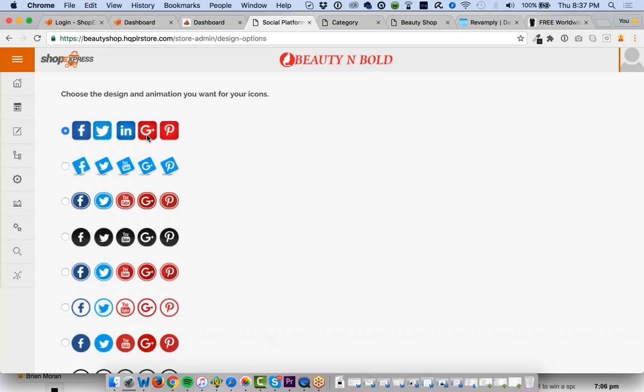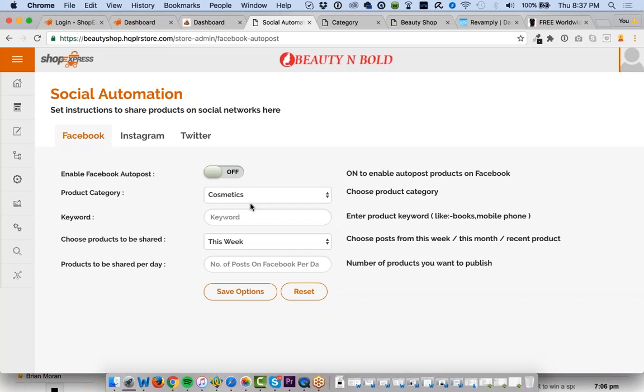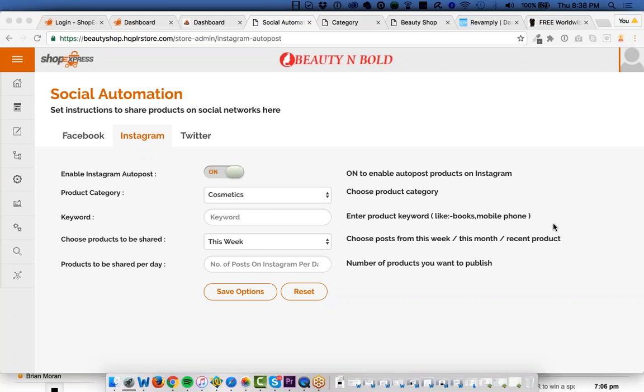Under the auto posting features, we already automated the entire process. Automations, social. Missed it. Cool. We don't have to do anything for Instagram. Just set up one time and forget it. We automatically already post to Instagram. That's why that's not manually shared. But I'll be happy to take that suggestion to the developer as well.